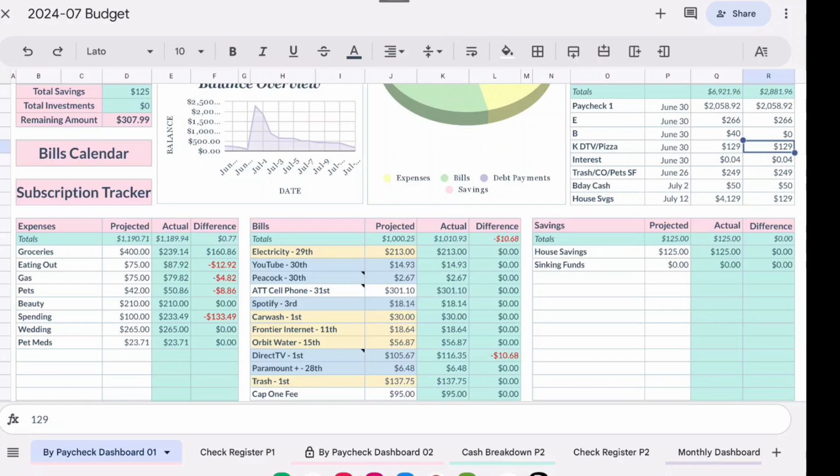He also sent me $105 for DirecTV. I got 4 cents of interest. I am depositing $249, and that's going to be for our trash bill. My Capital One fee, I wasn't expecting that to hit till September, but it's hit in July. I think maybe I just didn't pay attention to the date correctly, so that's my fault. I'm depositing, I think it was $85 for that, so I'm just a little bit short. I'm depositing $85 for my Capital One annual fee, and then I'm depositing $24 from my pet sinking fund. So that's a total of $249.